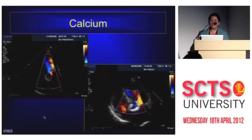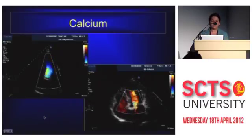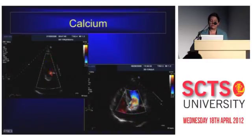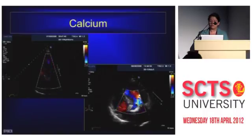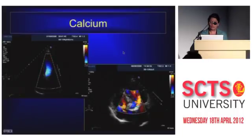Calcium can also, for obvious reasons, because you're squashing calcium against the wall, leave rather large gaps. So you can end up with either a good outcome in a valve that hasn't got that much calcium in, or a worse outcome with lots more aortic regurgitation in the post-procedure transthoracic echo and the post-procedure TOE.